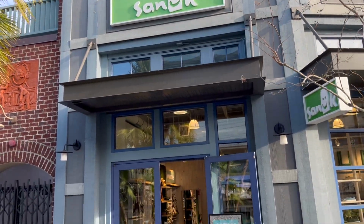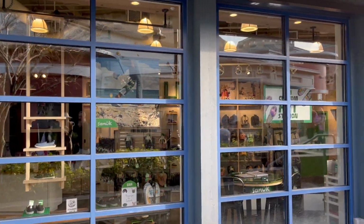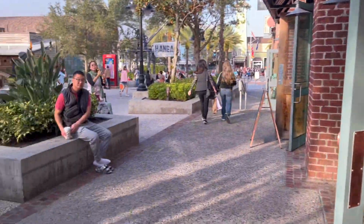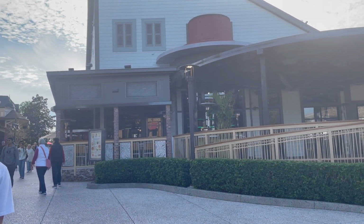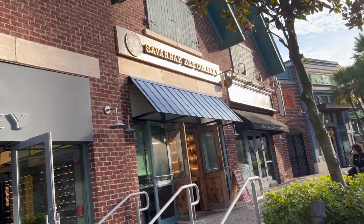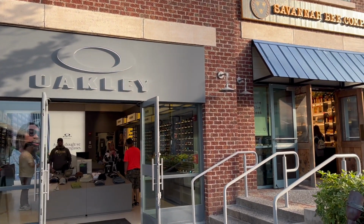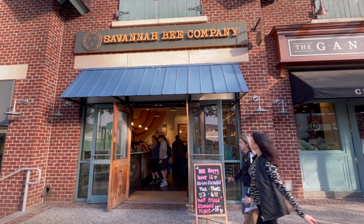Here's Sanuk store, another sandal store, or footwear store. Casual, comfortable footwear. Ganachery. It's a chocolate shop, and it's really famous and fine chocolate. Earlier on, we saw the Sunglass Hut. Over on this side is the Oakley store, where they have Oakley sunglasses. Next to the Oakley store is a bee company. Well, they don't really sell bees, they sell honey.